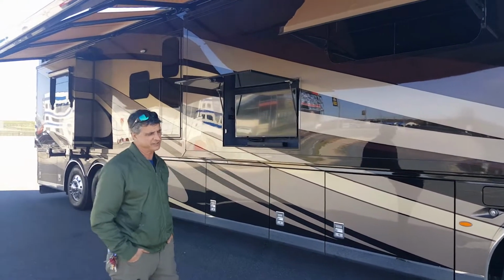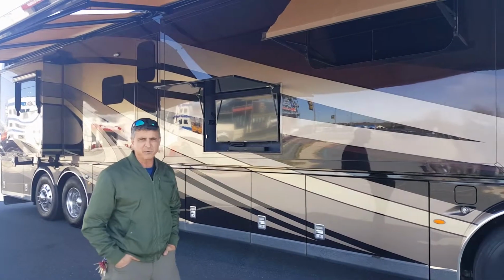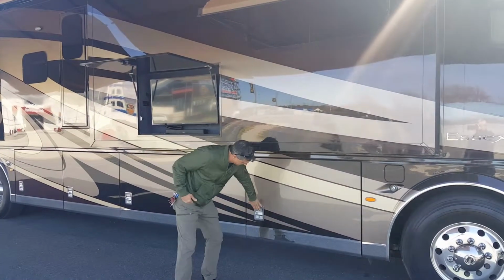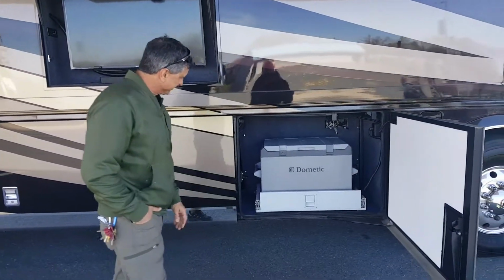Now the Essex is not Newmar's top of the line. The King Air is the top. This is half a step below the King Air, but it is going to have the same K3 Spartan chassis with 605 horsepower. And of course, with this K3 chassis, you also get the big, tall exterior doors.